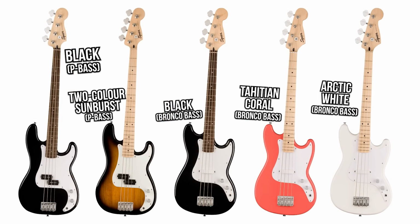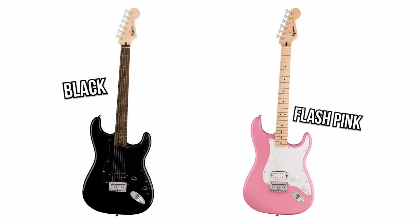For basses, if you care about that stuff, a P bass in black, 2-color sunburst in California blue, a shorter 30-inch scale Bronco bass in black, Tahitian coral, and Arctic white, and I've saved the best for last. A single humbucker hardtail Strat in black with a black pickguard, and my absolute favorite of the entire series, it also comes in flash pink. For whatever reason, Squier will not bring back the Hello Kitty Strat, but this is pretty damn close.